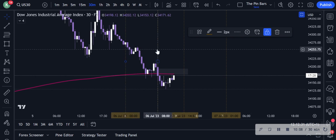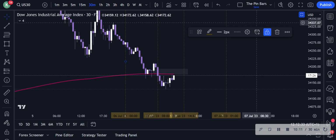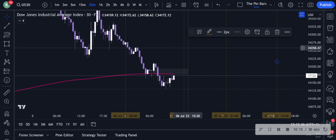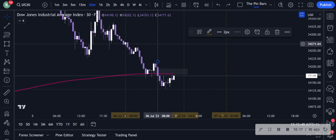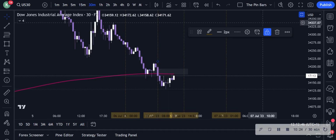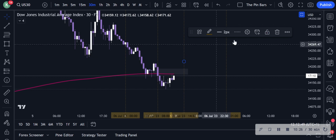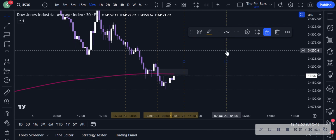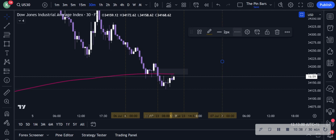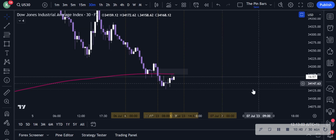I seriously should just lock all of this because at this point, all my vertical lines for my sessions just move. And I mean like move, which makes it really annoying sometimes. Okay, just gonna lock. Okay, so now we've got it locked. I should do that for gold later.